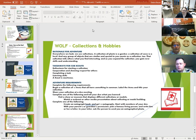So obviously, if it's something that's too big, have them bring pictures. This is also something that they could do on Zoom, because if they're Zooming from home, they can easily show you things that they couldn't load up in the car and bring into your next meeting. So it actually gives them a little bit of a leg up on that one. And then they're going to want to visit a show or a museum that displays different collections or models. Right now, we're pretty lucky in that there are so many museums that are doing some kind of online forum that has never been done before. You're going to be able to see a lot of things that you probably never thought you would ever be able to see. But because of COVID, everybody had to look at something differently. And so they've got their collections online. So that one's a really cool one that they could do.